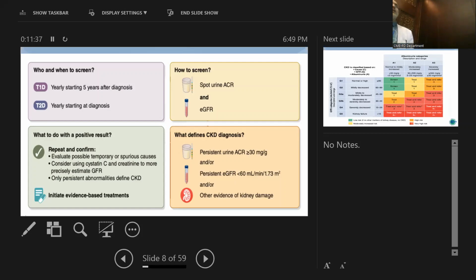And how to screen? Simply, as we just mentioned, serum creatinine and estimated GFR, and a simple urine test for urine albumin creatinine ratio. No need for 24-hour urine collection, no need for any complicated tests, only a urine sample for urine albumin-creatinine ratio, and the GFR. And what do we do if we have any positive result? We have to confirm before labeling the patient as chronic kidney disease.